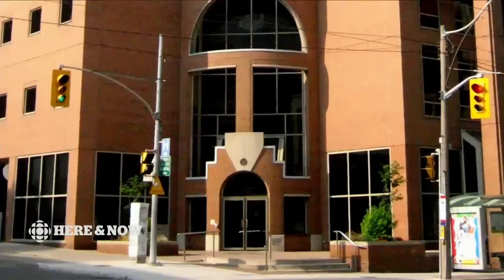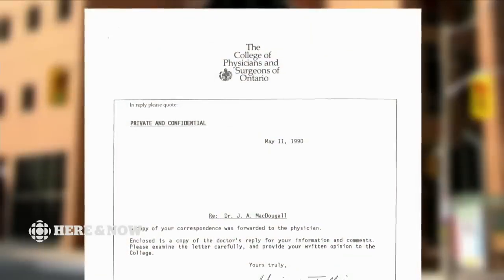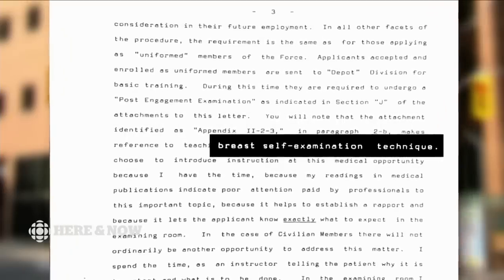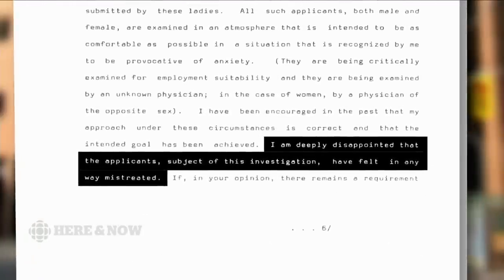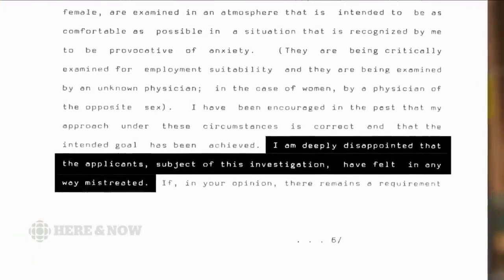Their lack of action resulted in more females being sexually assaulted. They could have stopped this. Dr. McDougall was asked to respond to the allegations by the College of Physicians and Surgeons. He explained he was teaching recruits proper breast self-examination technique. I am deeply disappointed that the applicants, subject of this investigation, have felt in any way mistreated, he wrote.